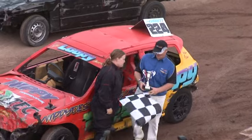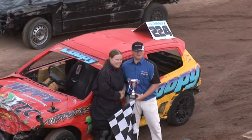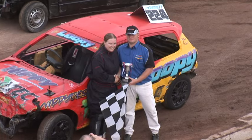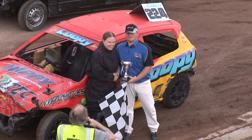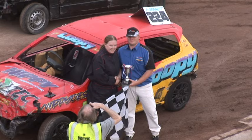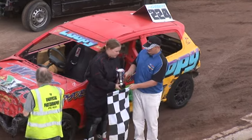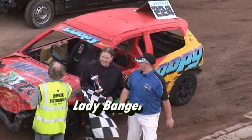She's got those old knee pads and everything on. Still got trainers, but she's got the heavy-duty knee pads. And certainly meant business in that one. You can see why the car's in a bit of disarray at the front, because she practically hits everything that she comes across. So fair play. That's the way to race a banger, Garrett.